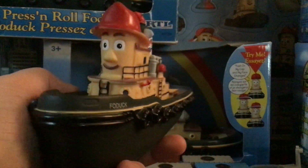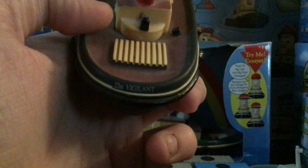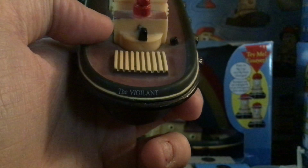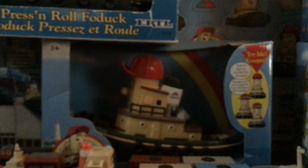Here's Theodore. I was actually really happy when I got him. If you look on the bottom, you see they have his V word. Let me get the camera to focus. There we go. Yep, so they have Theodore the Vigilant on the Bath toy. Okay, then I'm going to show you something really cool with this.